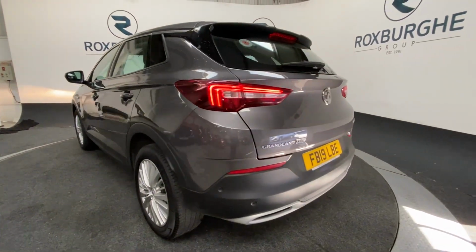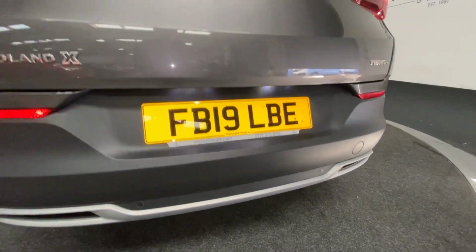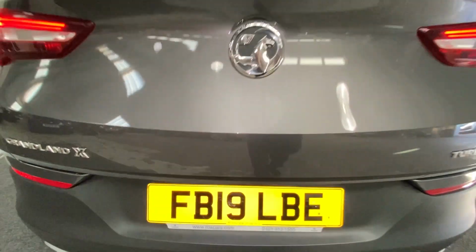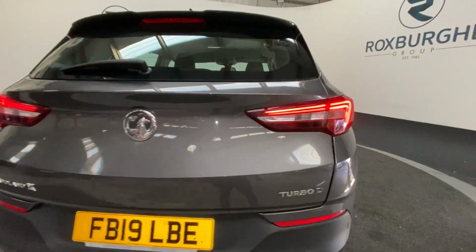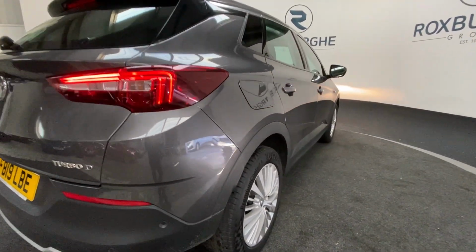As we come round to the back, we have our rear parking sensors, and if we pop open that tailgate, we'll see huge amounts of space for your luggage. Upholstery looking very nice overall, no scuffs, wear or tear. As we continue round to the other side of the vehicle, we'll get another look at those alloys and another look at that exterior bodywork.